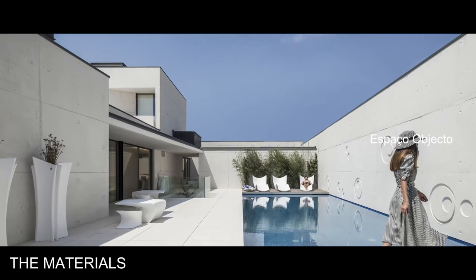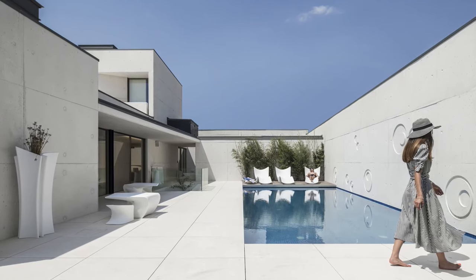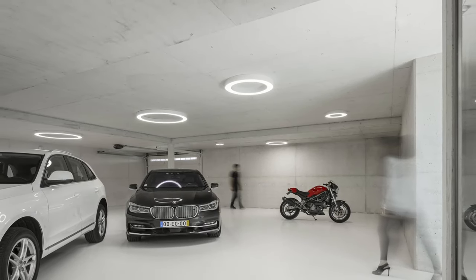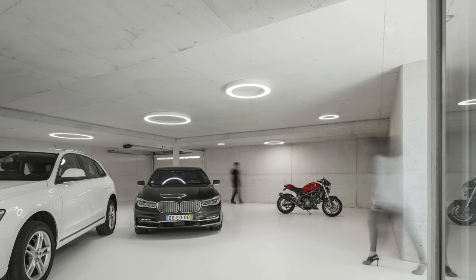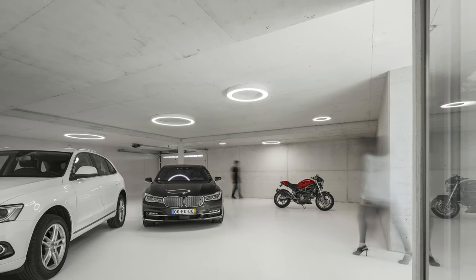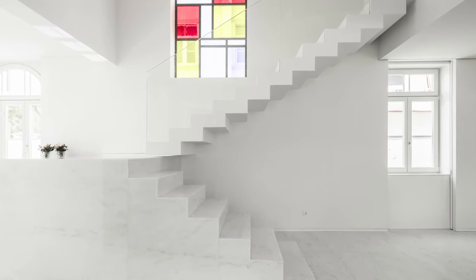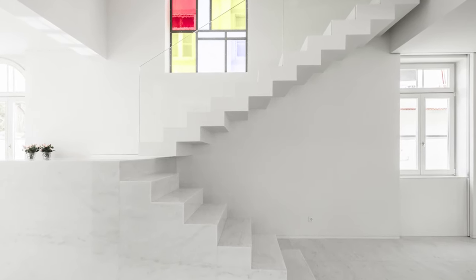The materials. The materials used in the house were carefully selected to create a contrast between the old and the new, between the natural and the artificial, between the warm and the cool. The old materials, such as wood, stone, metal, and glass, were preserved and integrated into the new design, creating a sense of continuity and authenticity. The new materials, such as concrete, steel, plastic, and rubber, were used to create different functions and effects in each space, creating a sense of diversity and innovation.